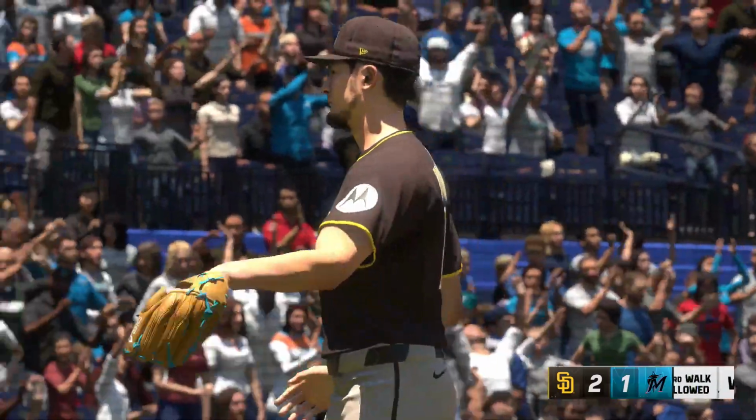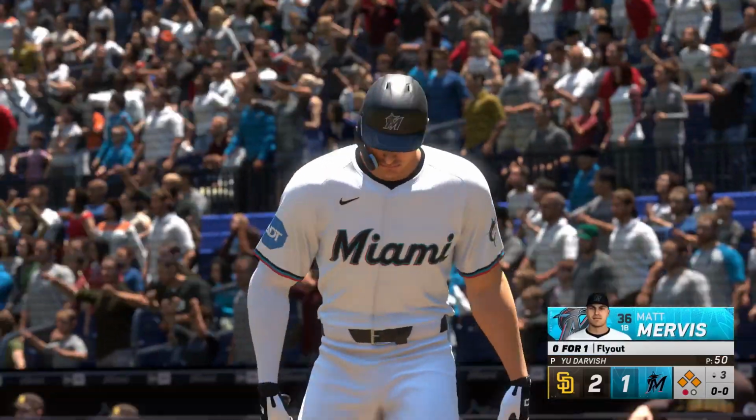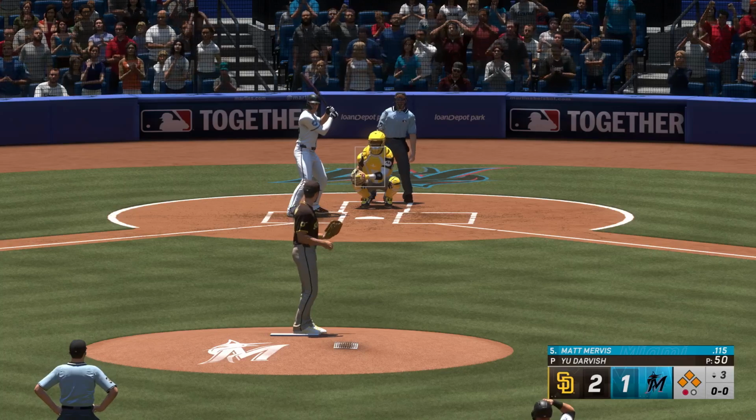Oh, looking for a swing and miss right there, or for the ump to help him out and make the call with that last pitch, but neither happened. Close pitch, but a good take to earn that walk. And now for the Marlins, Matt Mervis.